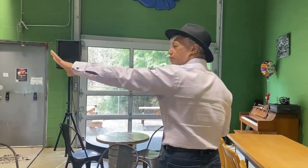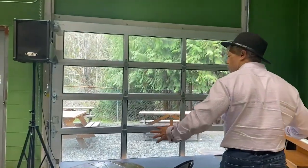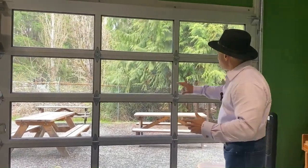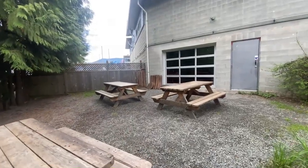So we have the washrooms over here to the one side. And as you see back here, this area is used on weekends. They'll have live bands in and performing and things like that. And then there's a patio area out back that in the summer gets used quite a bit as well.